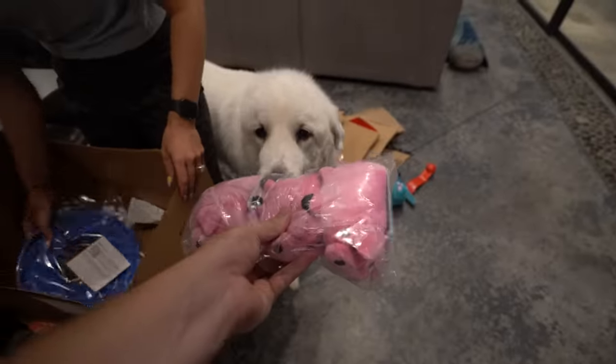I can always appreciate good packaging. Look at this. We've got pinks, we've got greens, we've got this beautiful bag, we've got squeeze ups, we've got baby Yoda bandanas. That's adorable. Looks more like we've got another Bella toy here or something.